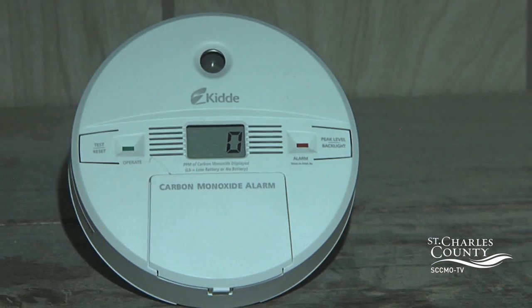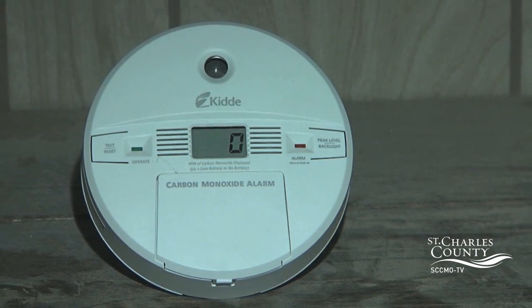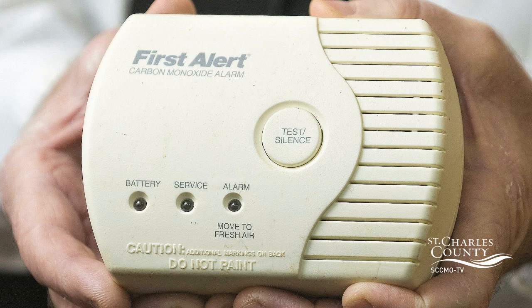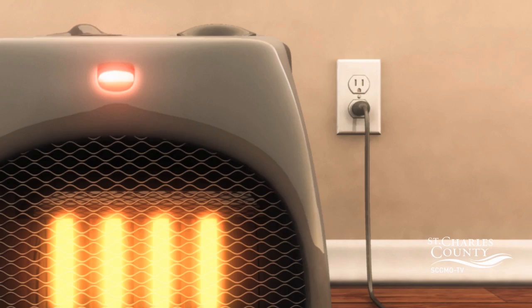We also recommend that if you don't have a carbon monoxide monitor in your home, that you get one. And if you do, make sure that it's functioning and that it has fresh batteries, because that is a very significant concern, especially as the winter months approach and people begin to run their heaters and run space heaters in the home.